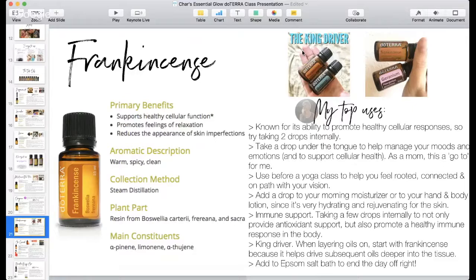If you see this picture up here, you might be wondering, okay, what the heck is the king driver? So, not peppermint. Frankincense is actually a driver oil, which means that when you put frankincense on first, and then you add a subsequent oil over top, it's going to actually help drive that oil in deeper and have a more localized effect. So it's really great for that.